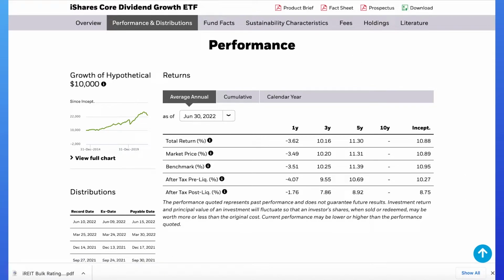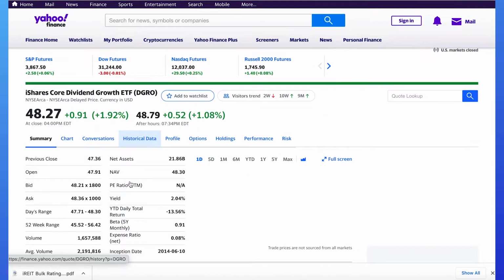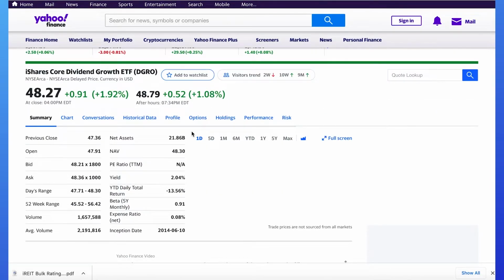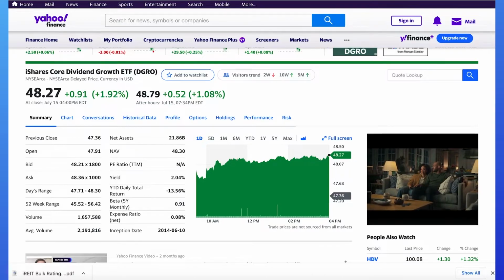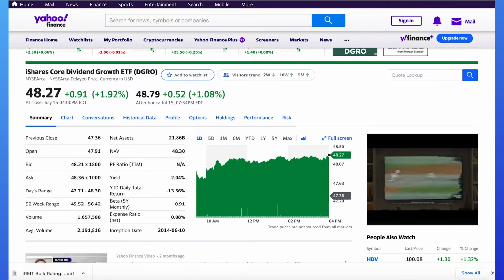It is currently at $48.27 with a year-to-date return of negative 13.56%. Average annual return is 11.3% over a 5-year period. It has a 52-week low of $45.52 with a 52-week high of $56.42 and a dividend yield of 2.32.